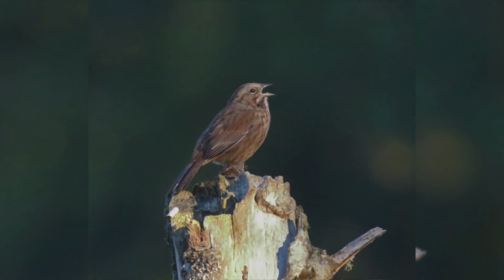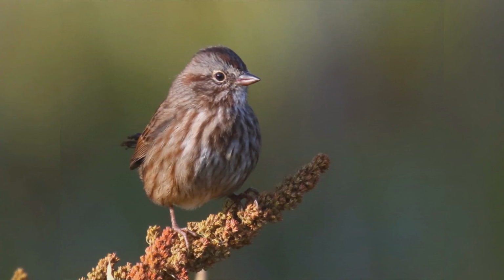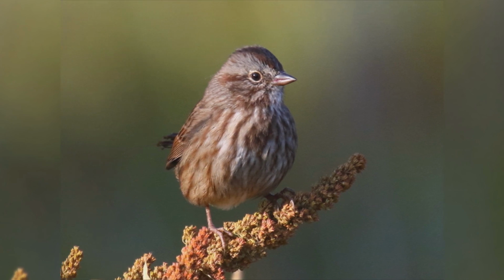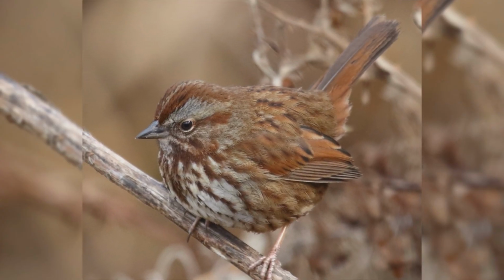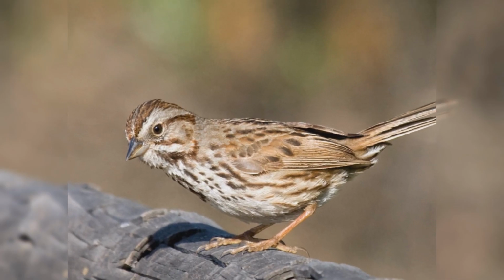They are a bit smaller than house sparrows. They have a round body, round head, and longer tail with a rounded tip. The bill is triangular, short and thick at the base. Across their range, these birds show much variation.